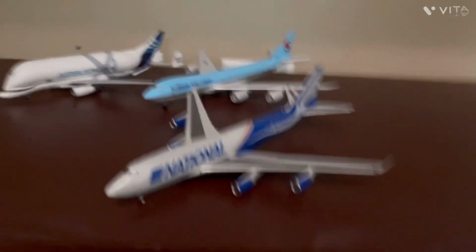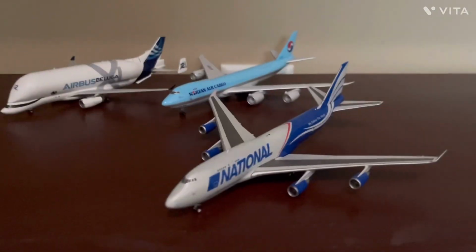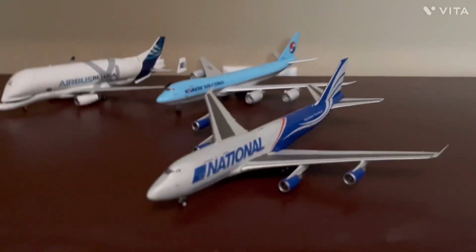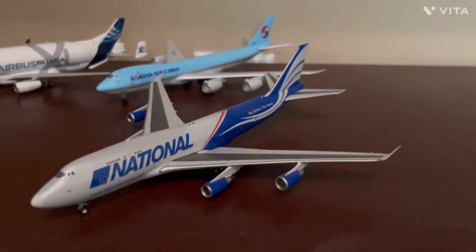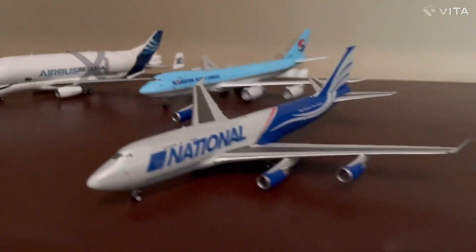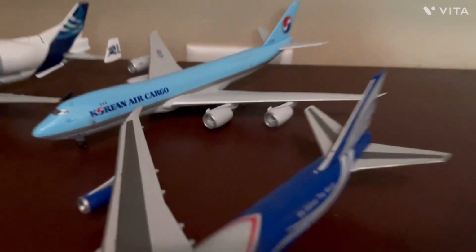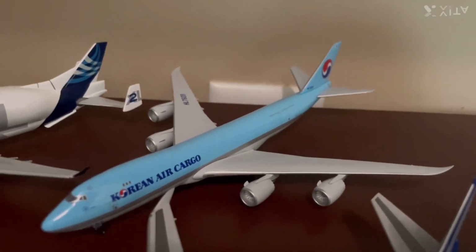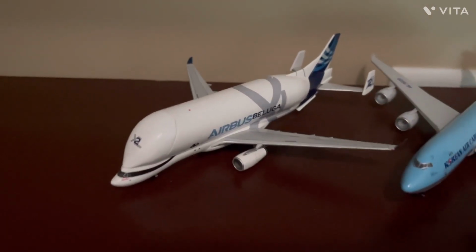Now this is for the other heavy cargo aircraft. So this is going to be all 747s, MD-11s, 777s, and Antonov 124s, and whatever that is, the Beluga XL 7 or A330-700. So we're going to get started here with the National 744 by Gemini Jets. By the way, I told y'all what those were. I forgot. National 744 by Gemini Jets, Korean Air Cargo 748 by Dragon, and the Airbus Beluga by JC.